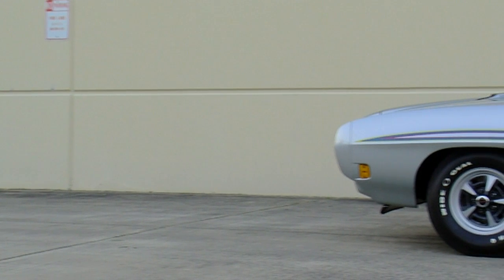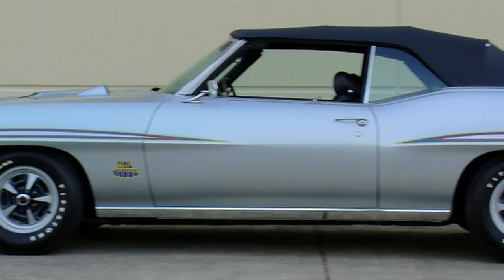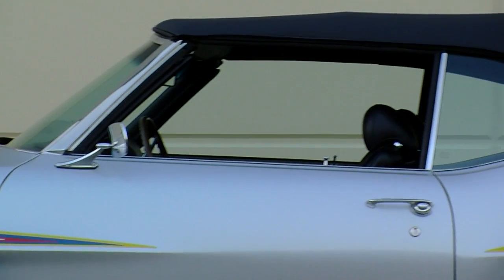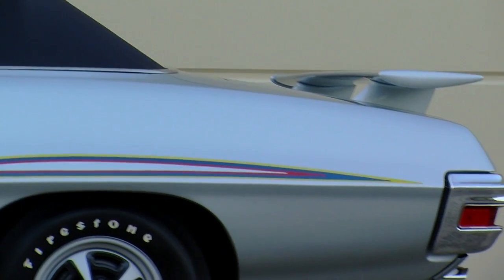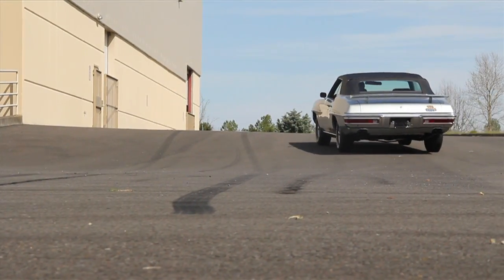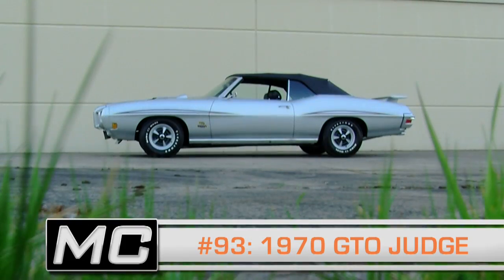They were offered in yellow, red, and blue, blue, pink, and orange, green, white, and yellow, or yellow, red, and black. And these add a nice touch of color to break up the solid, all-business color scheme of the GTO Judge, but they weren't something that were going to call too much attention to the car if you wanted to do some prowling on late-night streets. You can see this car in episode number 93.